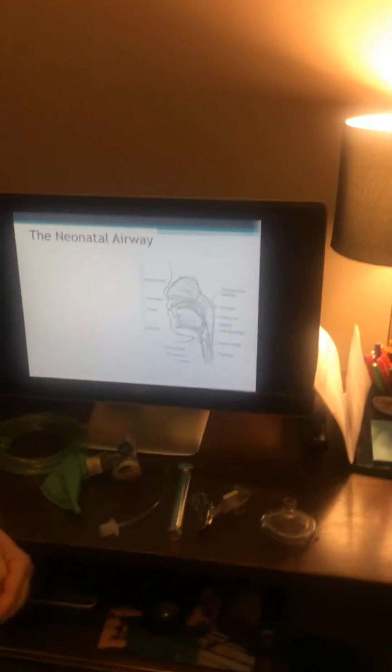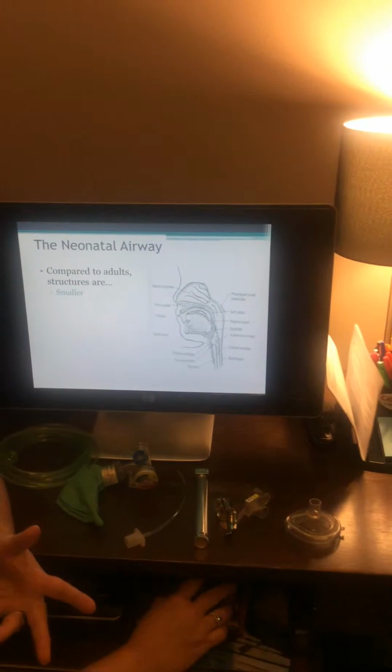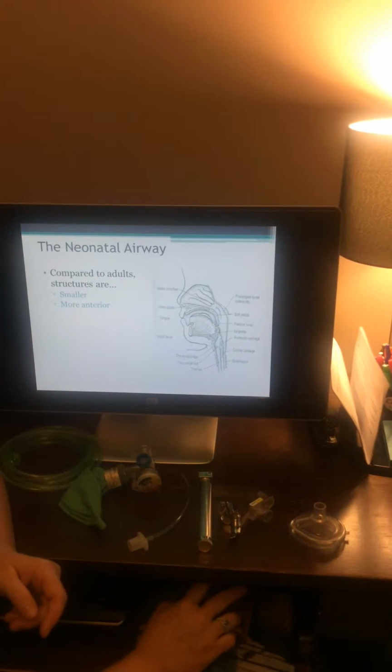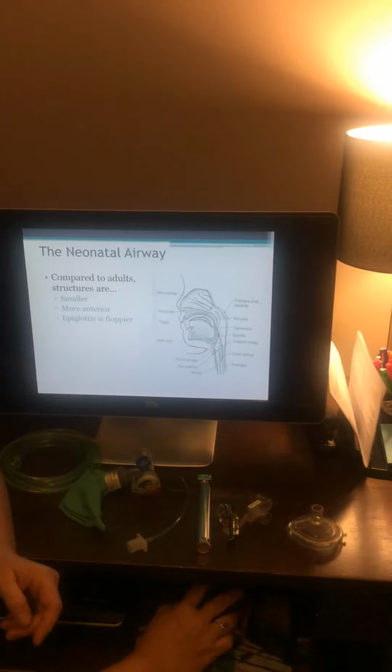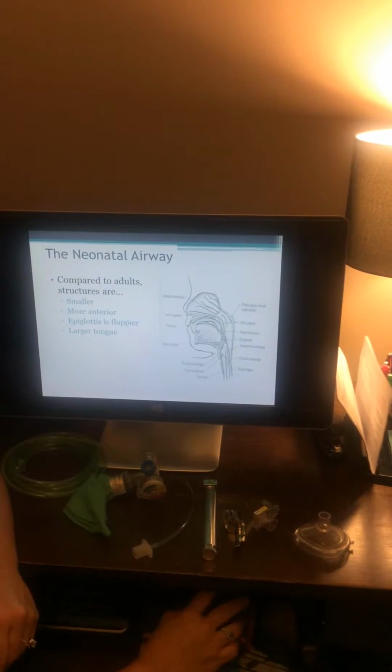So we know there are differences in the neonatal airway, way different than adults. We already know, obviously, that they're smaller. The airway is going to be more anterior. The epiglottis is a lot floppier. They have big tongues that kind of get in the way, particularly your babies with Down syndrome.